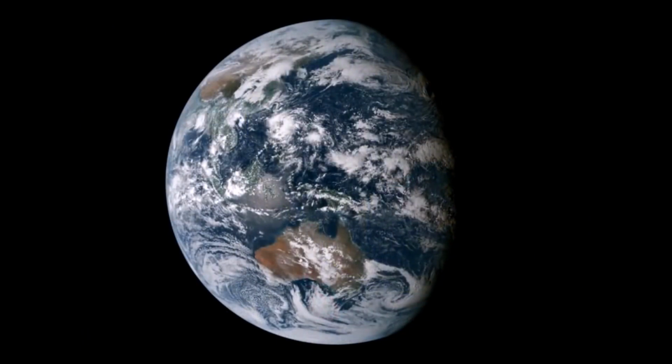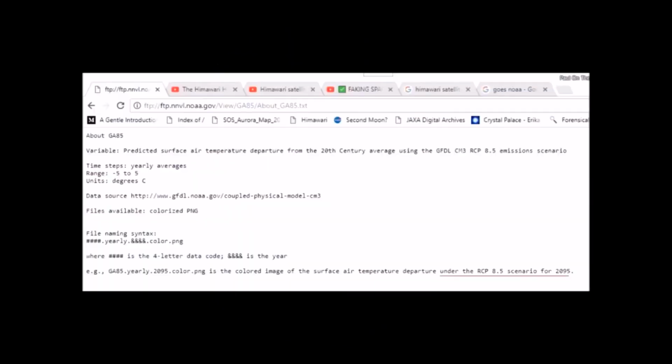This is basically what they do. Now, don't take my word for it, as I always say. Go check it out for yourself. Number one, they have already created and stored transparent images of the weather over the oceans using climate simulation software, which they openly admit right here that they've done climate simulations up to the year 2095.